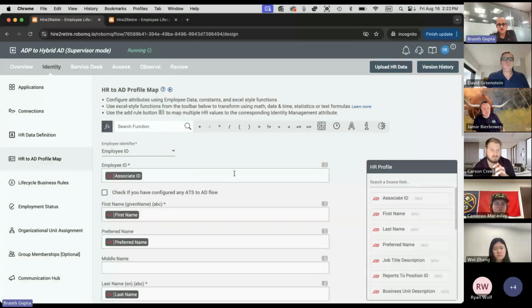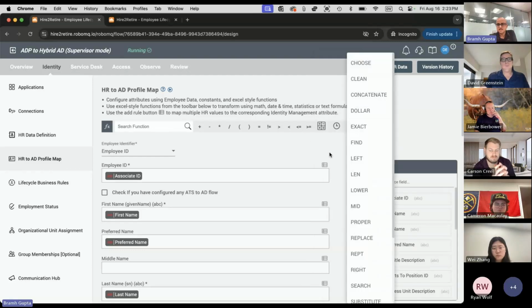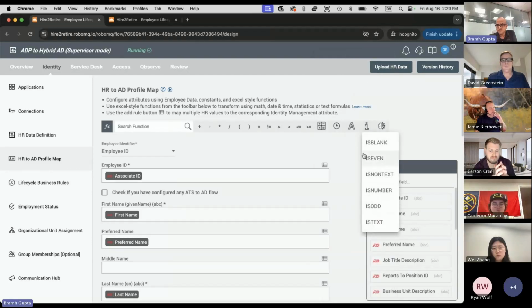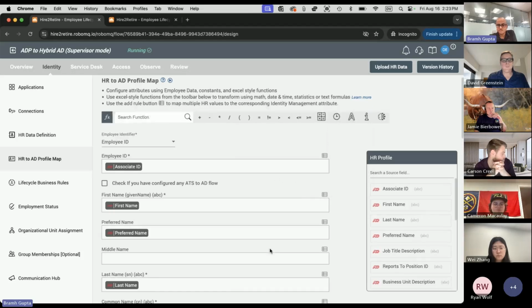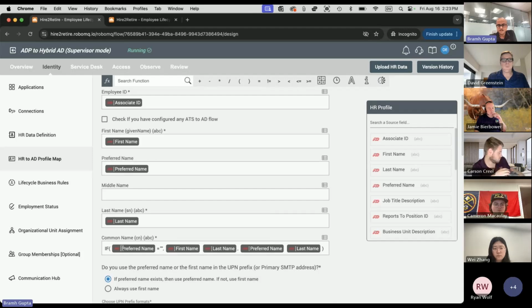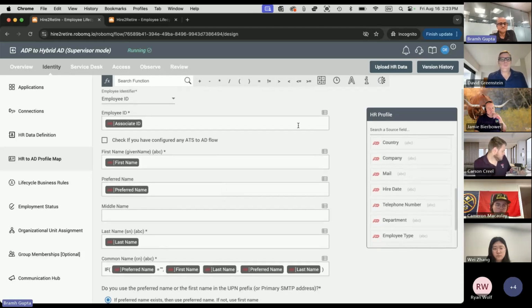So at this stage, you define the data that you get from HR, and then we get into the mapping. We support data mapping and transformation. We have all kinds of functions built in. So text functions, then you have check functions, and then you have time functions and these operators. The functions are modeled on Excel, so there's no learning curve. It's just like an Excel function, but you can apply these functions for data mapping and transformation. If you see an example here, an if function is applied, and then you map the data elements from your HR system into the attributes in Active Directory.